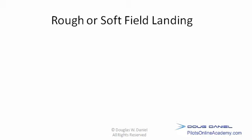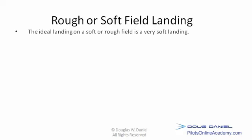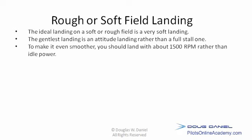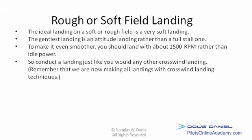Now let's talk about landing on a rough or soft field. The ideal landing on a soft or rough field is a very soft landing. The gentlest landing is an attitude landing rather than a full stall one. To make it even smoother, you should land with about 1500 RPM rather than idle power. Now, if this were an airplane with a constant speed propeller, instead of 1500 RPM, it would be 14 or 15 inches manifold pressure.